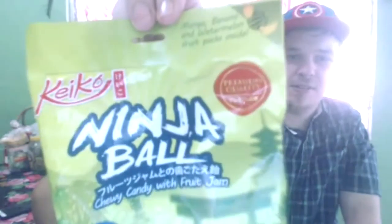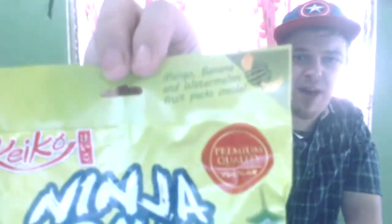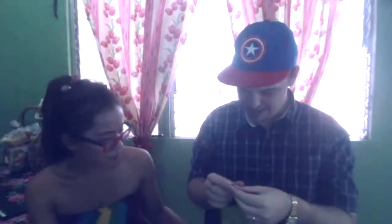Ninja balls, chewy candy with fruit jam. We've got mango, banana, and watermelon fruit packs inside. So it might take just a second to not only open it but also find one. Yeah, break it. I broke it. That's what I do with my big man hands.